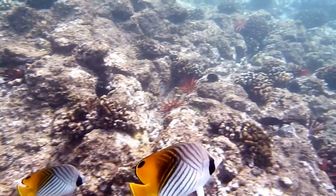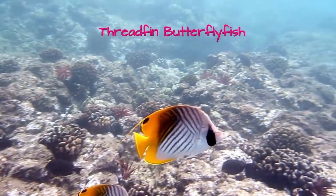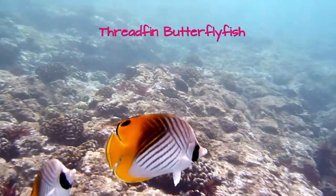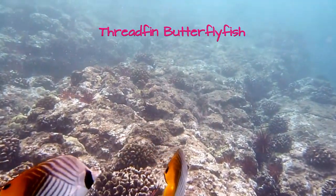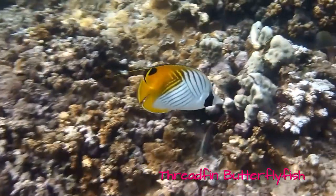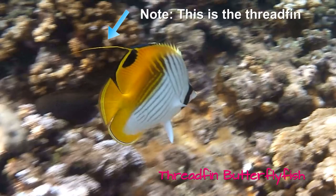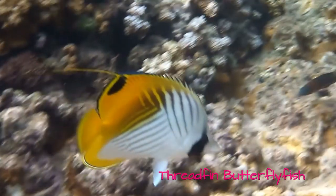This beautiful butterfly fish, the threadfin, is common to most Hawaiian reefs, but they are not abundantly found. In other words, most Hawaiian reefs have threadfin butterfly fish, but just not very many. Thus, they are a little more difficult to find since they are few in number.